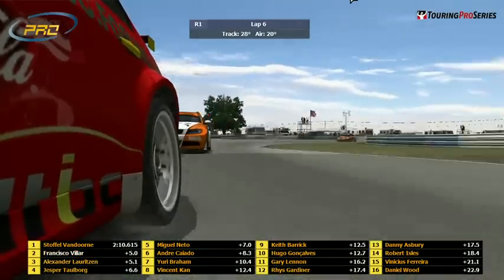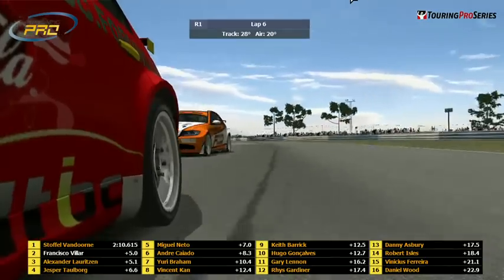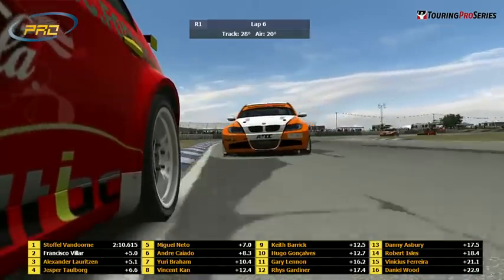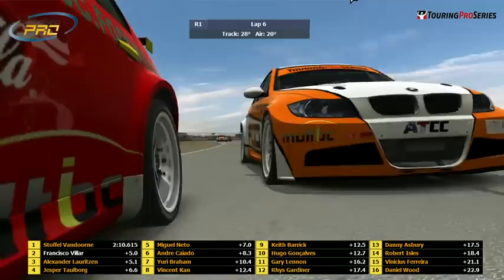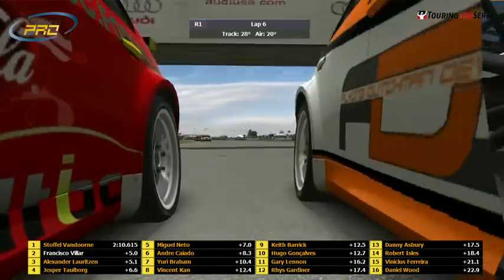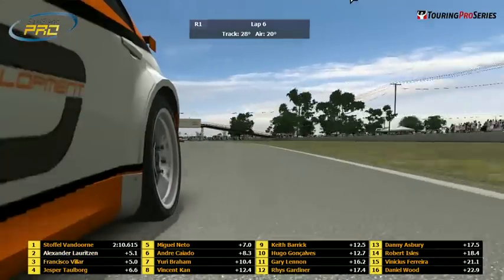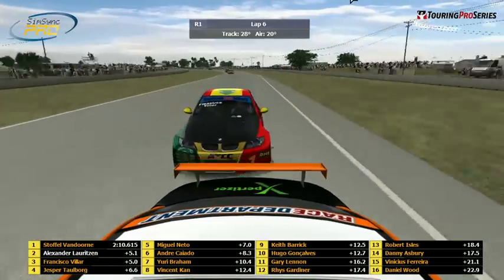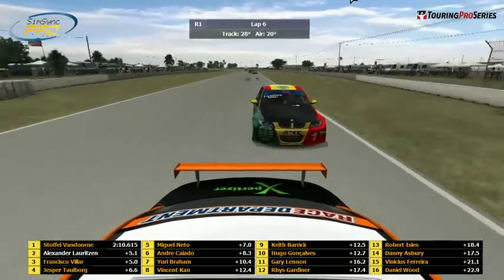Looking back at Lauritsen now from VR. This is the section I was on about. And I hate this corner here. Absolutely hate that corner there. I always get it wrong. Here we go. Here goes Lauritsen. He's going through, is he? Yeah, he's got that one done easily. He's cleared him easily by now. Yeah, there we go. Just about easily.